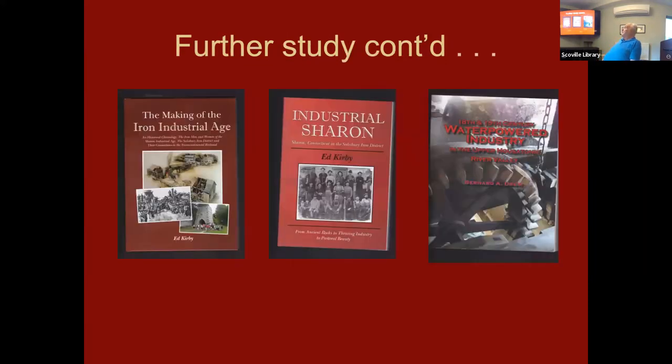And last but not least, Ed Kirby's tour de force. Notice the Reader's Digest pictures here again. The Making of the Iron Industrial Age and Industrial Sharon, especially if you have some interest in the industries, and Sharon was a very heavily industrialized town as well. And the magnum opus here, the water-powered industry of the Upper Housatonic Valley. That's Bernie Drew's book. Bernie's a historian in Great Barrington and an incredible journalist.